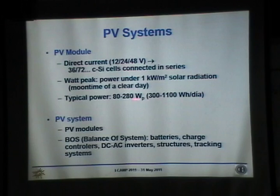The PV system consists of PV modules and the balance of system. Balance of system is all the other things you have to add to complete the system. Batteries, charge controllers to avoid overcharging the battery, DC to AC inverters if alternating current is needed, structures, tracking systems if you want to move the module to follow the movement of the sun. All this is called the balance of system.